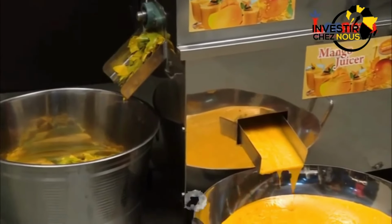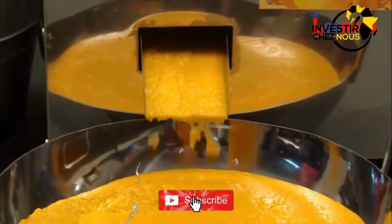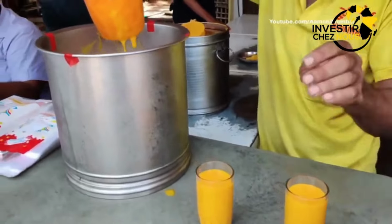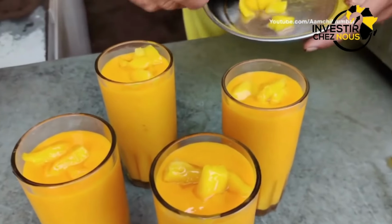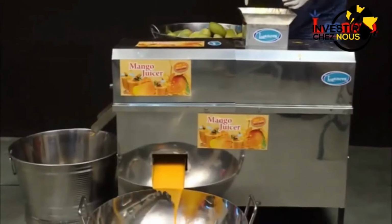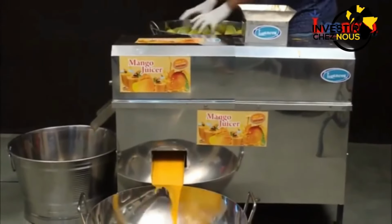Traditional juice-making methods are labor-intensive and inefficient. This often leads to significant post-harvest losses and limits the production capacity. To harness the full potential of Africa's fruit resources, we need to adopt modern, semi-industrial approaches.